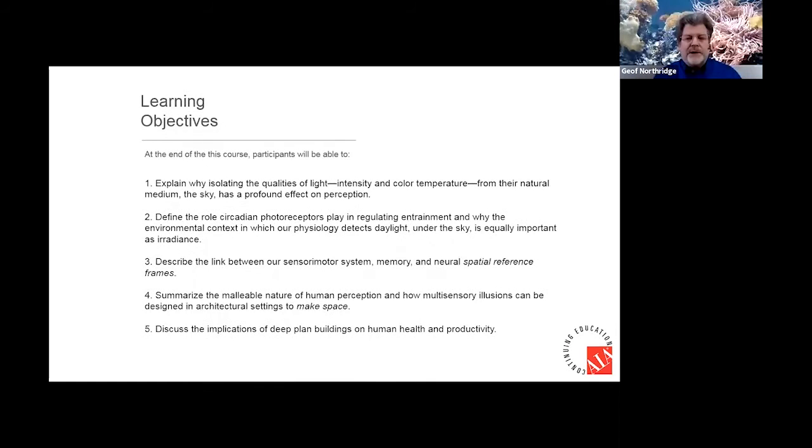These are the learning objectives. Again, I'm not going to read through them, but just a few more comments before I get into the heart of the course. I'm going to be talking a lot about what we call deep plan buildings, which are simply buildings with very large floor plates, such that a significant portion of the interior space is located more than about 3 times as far from an exterior wall as the floor to ceiling height.